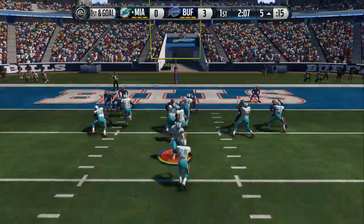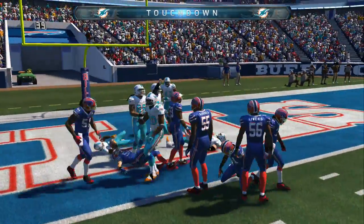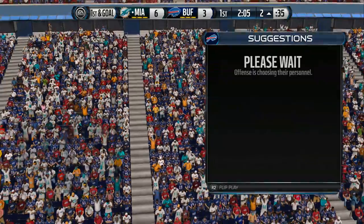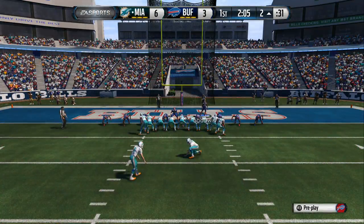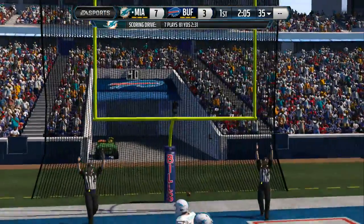Let's see what they do on first down following that huge play. Touchdown, Dolphins. You just love it as a quarterback. You get down in there and it's first and goal, and you score. Now you don't have to sweat the fact that, man, what are we going to do if it gets to third down? You don't have to worry about it. Good run, nice touchdown. And the point after is good.